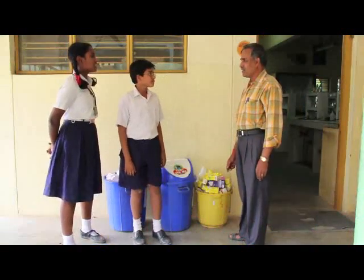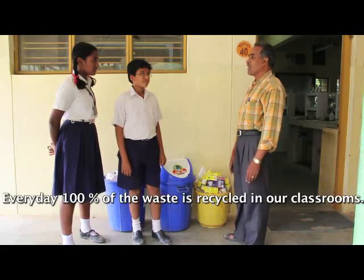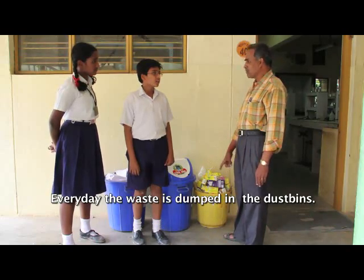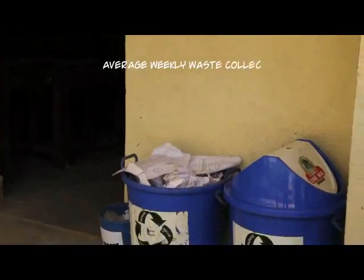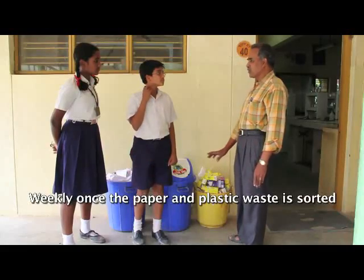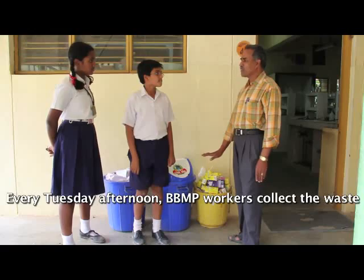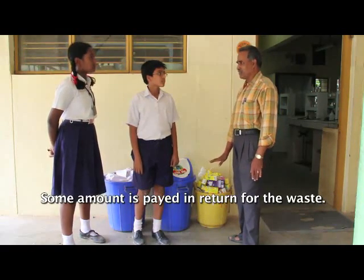So, how do we make this waste 100% recyclable? Every day waste is collected in our classrooms. Then the workers collect it from the rooms, and every day it is dumped in the dustbins near the rooms. Then once a week it is sorted into plastics and paper, with waste papers also divided. Then every Tuesday after 10 o'clock the PBM people will come and collect this. Some amount is given for it.